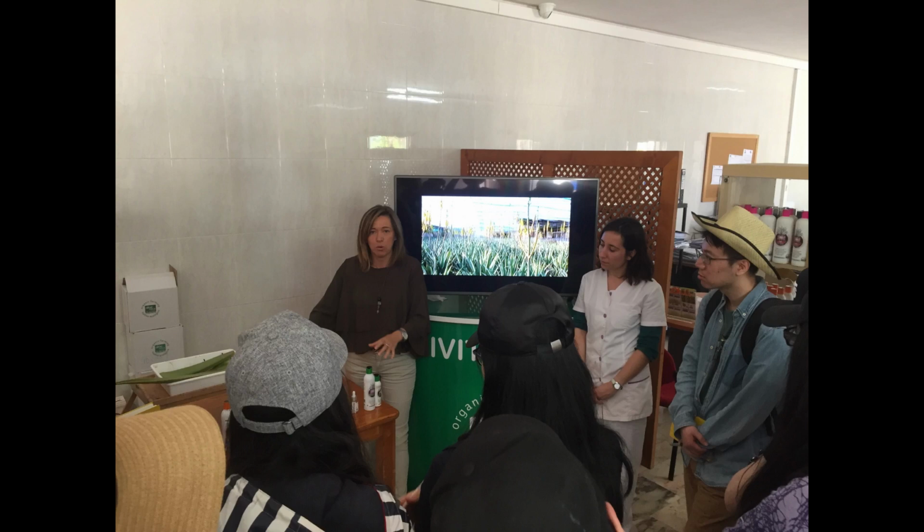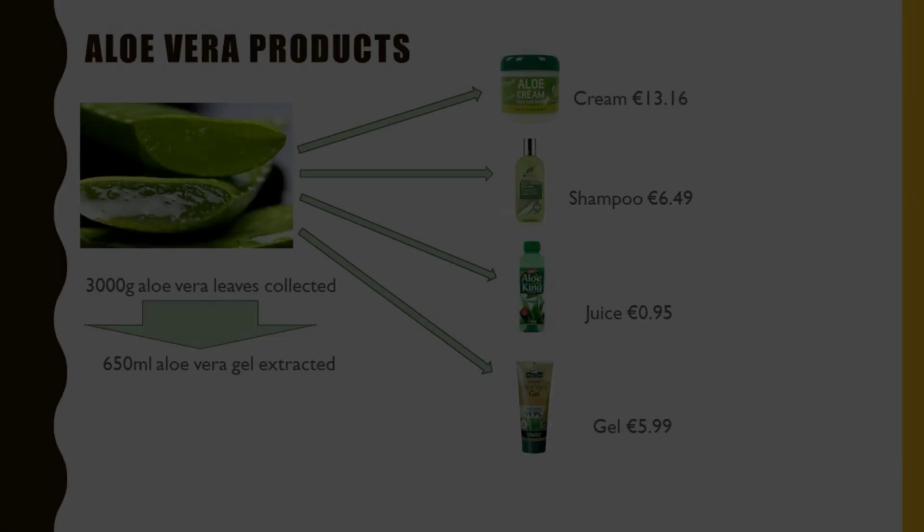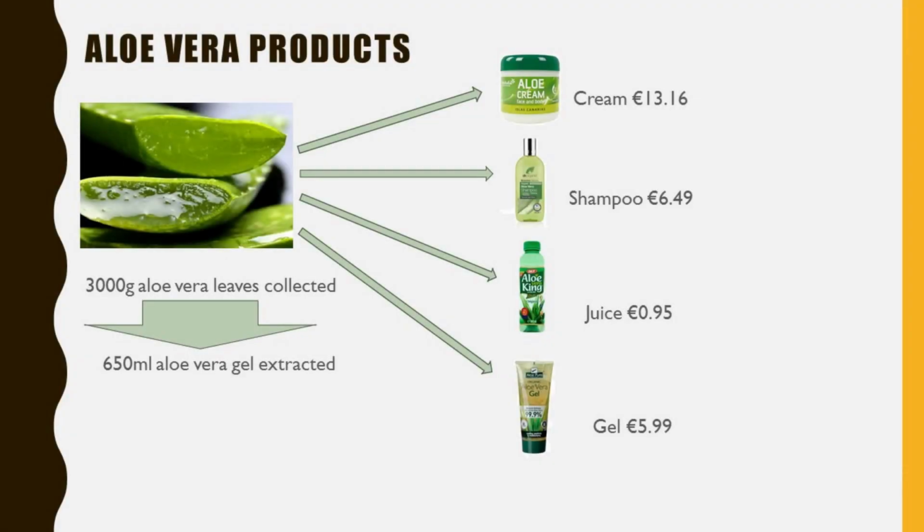The final products are quite expensive. Profit margins are high here. We compare our calculated cost of the water to the cost of the final product to get an idea of the profit margins here.